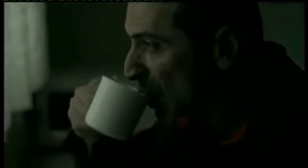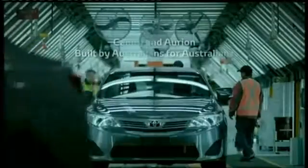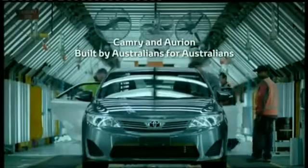It's not so much the job. To me, it's the people that make Toyota what it is today. When you think about it, it's quite astonishing. You just can't help but being proud. I'm watching it go out the door. It's going out to some family now. We send their car out to you with the best quality it can be. Camry and Aurion, built by Australians for Australians.